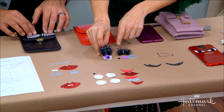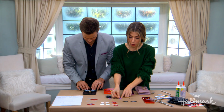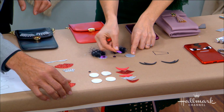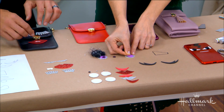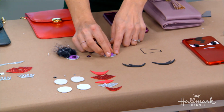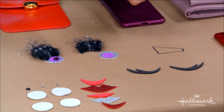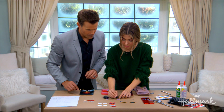So the way that I did that is I took a silver circle, a larger silver circle, and a smaller purple circle, and I'm gonna layer the two on top of each other. So if you can see there, I'm gonna layer it closer towards the bottom. So I'm not centering the purple in the middle, I'm lowering it on the bottom. And then I would put my rhinestone, again, on the bottom as well. And you'll glue all these pieces together.